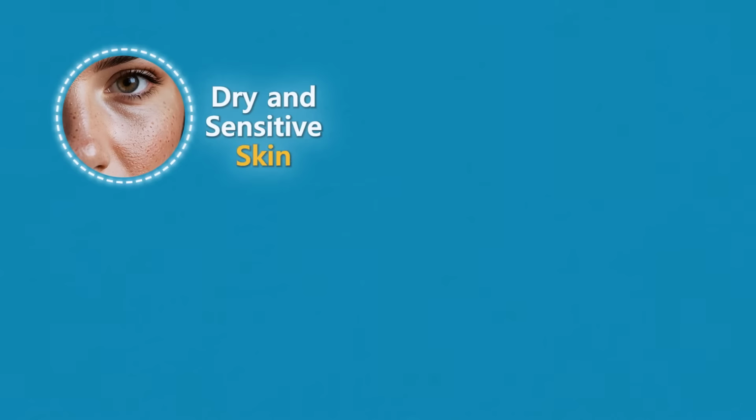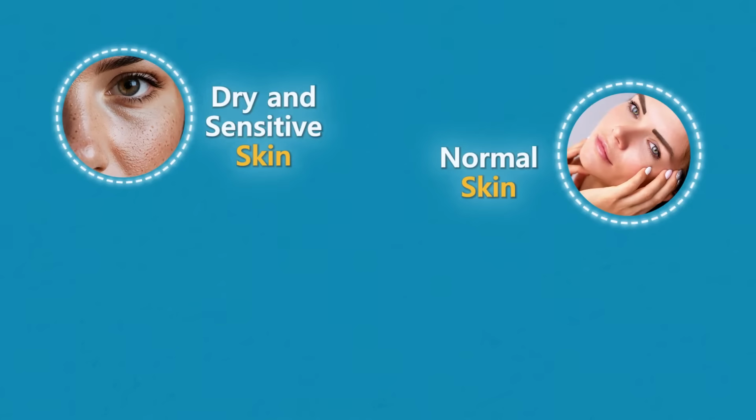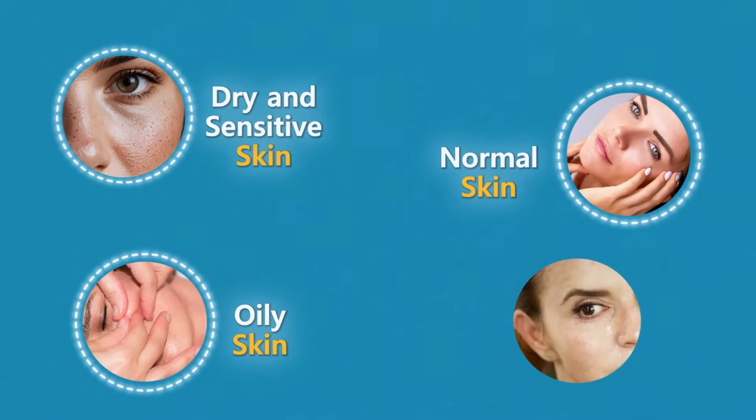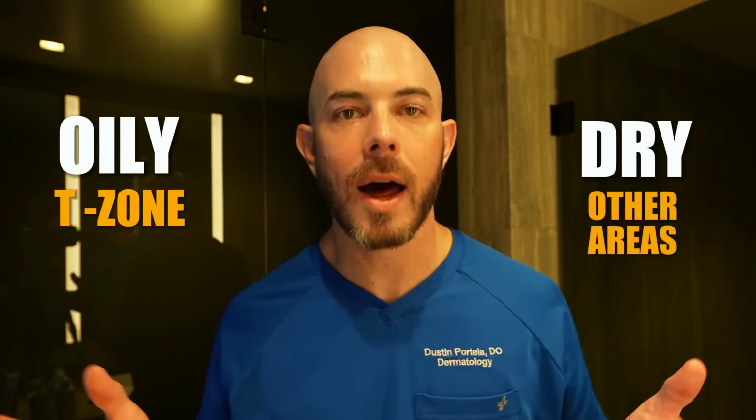If after 30 minutes your skin feels dry or tight, then you probably have more dry, potentially sensitive skin. If your skin does not feel particularly oily or dry, you may have more normal skin type. If you feel oily all over, you probably have an oily skin type. And if after 30 minutes, you're starting to get some oil on your nose or your forehead, you might have combination skin, where you get oily through the T-zone, but remain dry or normal on the other areas of the face. Once you know your skin type, now you can pick the cleanser that's going to be best for you.